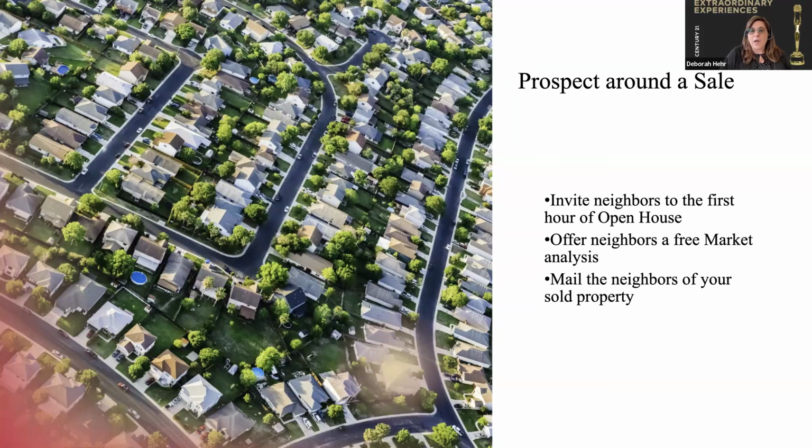Mail the neighbors postcards of your sold properties. So if you sold a property in a neighborhood, and you had the buy side or the list side, but the buy side as well will work, hit all the neighbors in that neighborhood. And guess what, you guys, you know where you're going to find that information? On your MLS. It is so easy. If you don't know how to do it by now, all you've got to do is call me, because I show this to people all the time. It is so easy to get that neighborhood information, and the labels also are made right there.